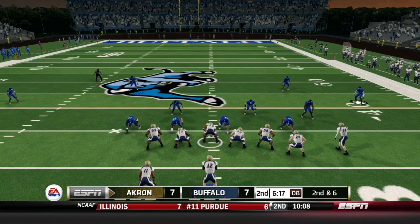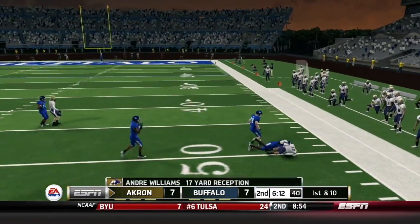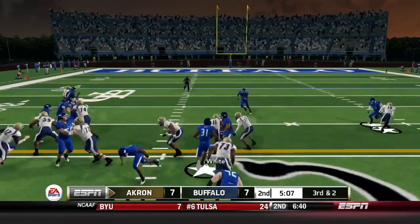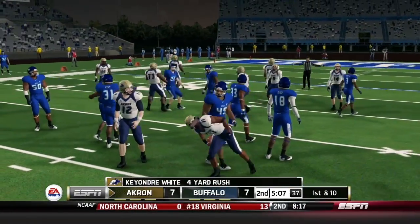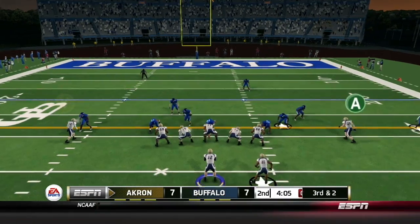Stewart with a gain of 9, and it's another 1st down for Akron. Now on a 2nd and 6, Rammert back to pass, caught by Williams. Andre Williams has that one down to midfield on the curl route. Later on, it would set up a 3rd and 2. Keandre White would slip a couple tackles, and he'll have enough for the 1st down. Needed 2, got 4. 8 carries, 34 yards, and a score for the redshirt freshman so far today.